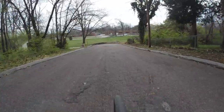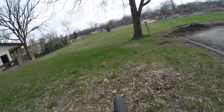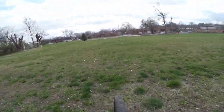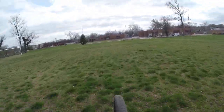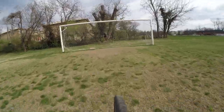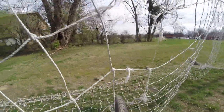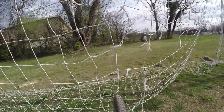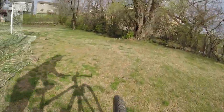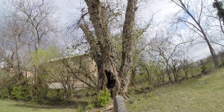Where you going, bike blogger? Oh, that's a hill, bike blogger, careful. Ugh. Woo! Right into the net. Oh! That's a dead tree. Let's go take a look. Or maybe it's not dead. What do you think?